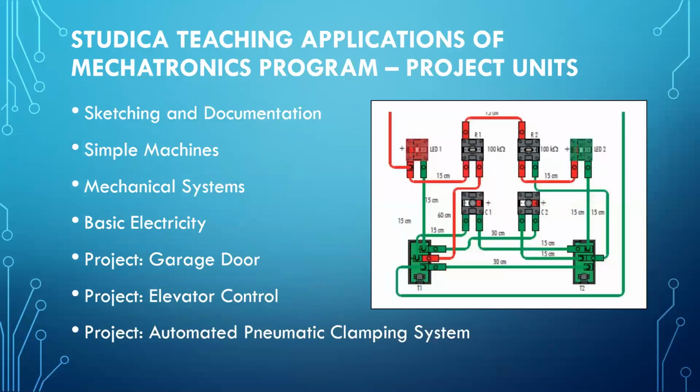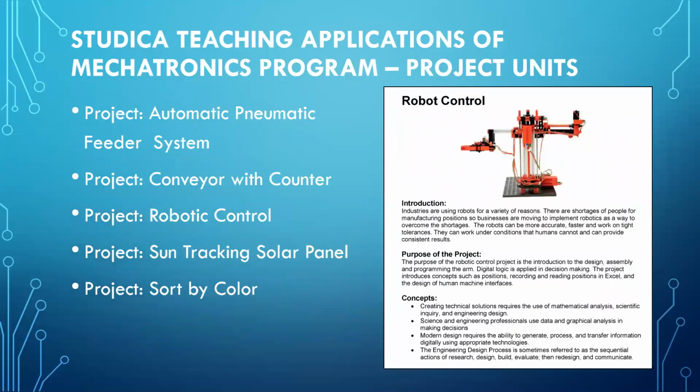Now, there are twice as many project units included in the Studica Teaching Applications of Mechatronics Program set as in the set that we previously discussed. Now, these project units include units on the following: sketching and documentation, simple machines, mechanical systems, basic electricity, and then project units focusing specifically on the creation of a garage door, an elevator control, an automated pneumatic clamping system, an automatic pneumatic feeder system, a conveyor with a counter, a robotic control, a sun tracking solar panel, and a color sorting machine.